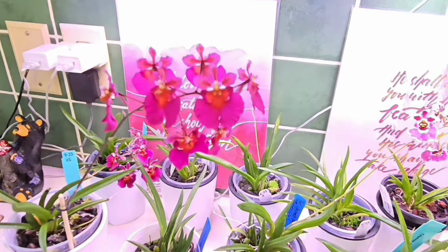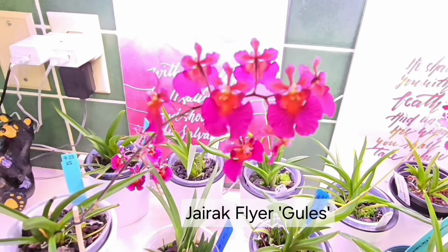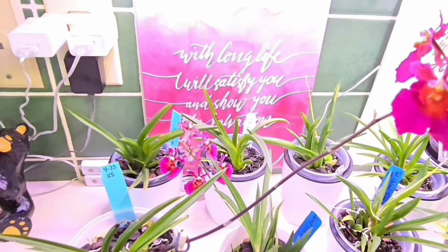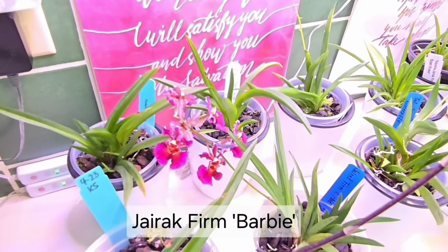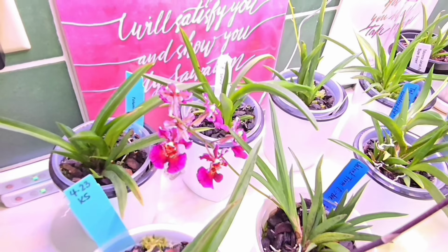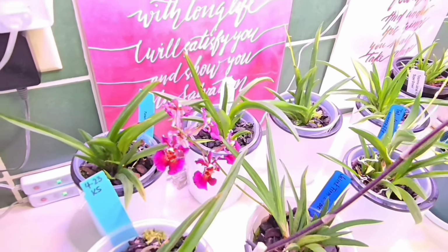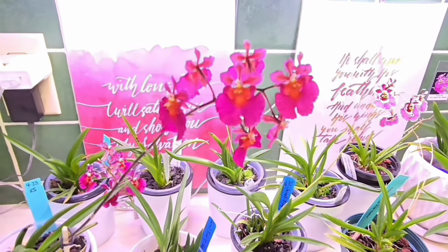This one is Gyric Flyer Ghouls. I love the colors of this one. And then back behind that one is my Gyric Firm Barbie, and the blooms are supposed to be like a Barbie pink. They're a little bit darker than Barbie pink, but they're beautiful. So these have kind of been the stars of the show this past month.